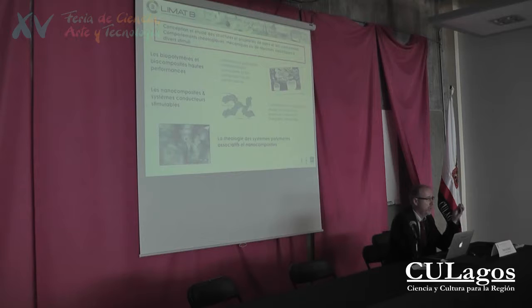nanocomposite polymers. So what we do here is to add some carbon nanotubes in polymer in order to create a polymer that is conductive of electricity, and then we can use it in sensors. You will have a large presentation of this team by Jean-François in the afternoon. And the last one is the rheology of polymer systems, associative polymer systems. Once again, it consists in putting some loads, some small loads, in polymers in order to improve the mechanical properties or several properties that we need.